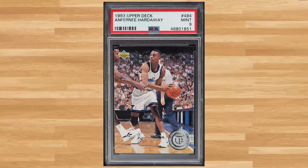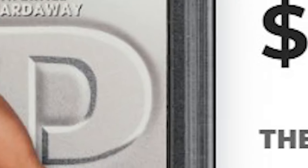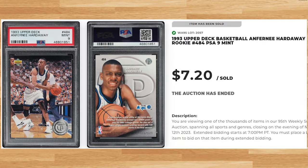Up next at number 35, is this 1993 Upper Deck Penny Hardaway rookie, card number 484. This was a PSA 9, and it sold for $7.20.